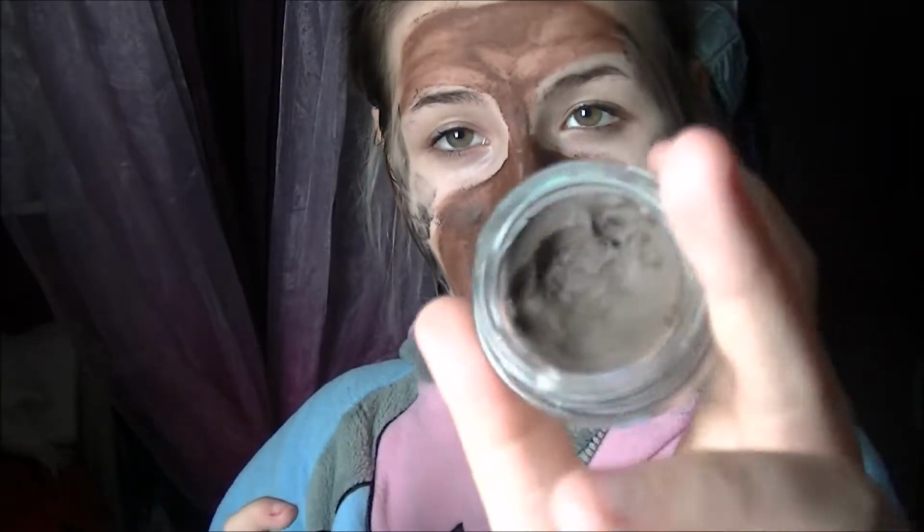So eyebrows, I've been really loving this brow pomade by Makeup Revolution. This is really good. This is in the shade medium brown, and it's quite grey toned, this medium brown shade. Let me show you there so you can see that's the shade.